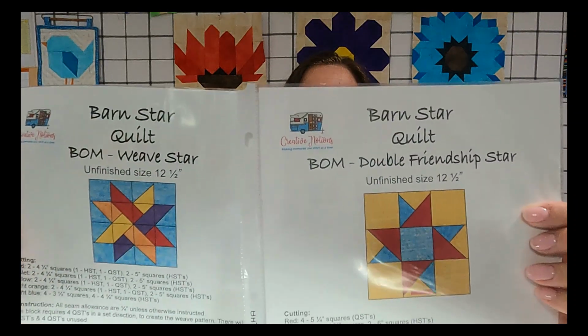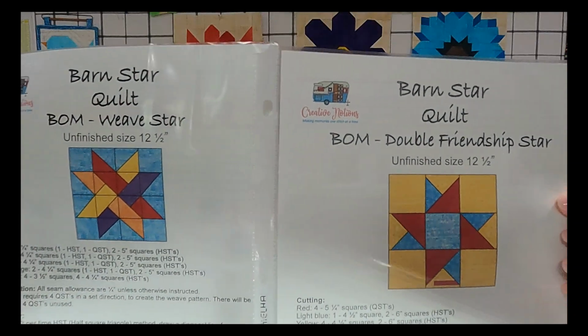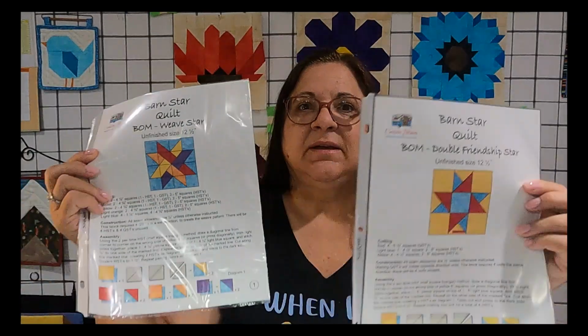Okay, now let's read more about what's in her pamphlet here. The block of the month Barn Stars. It says 2 block patterns will be in this bag until November. And so let's look at those real quick. We've got these 2 stars or barn patterns that came. So each month we're going to get 2 of them.